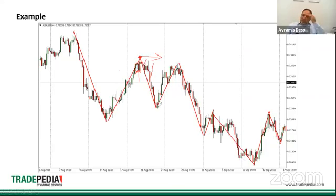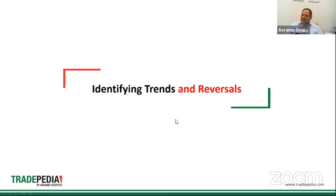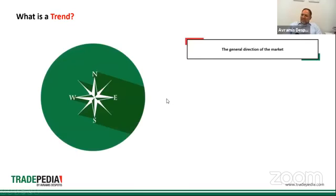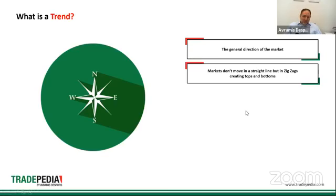So with the same logic, you can continue and identify the bottom and the top and the bottom and the top and so on, right? And once you have done that, then you are able to identify the trends. So let's now see how we identify a trend. So what is a trend? The trend is simply the general direction of the market. That's as simple as that. But the markets, of course, do not move in a straight line. They move in zigzags, creating tops and bottoms.